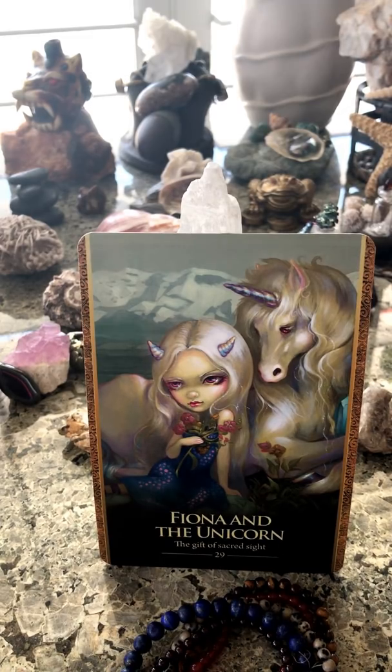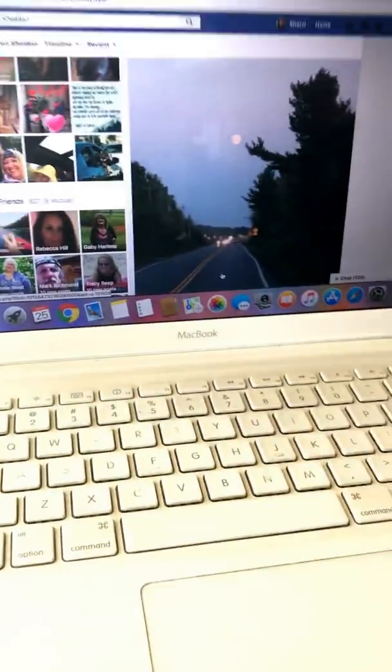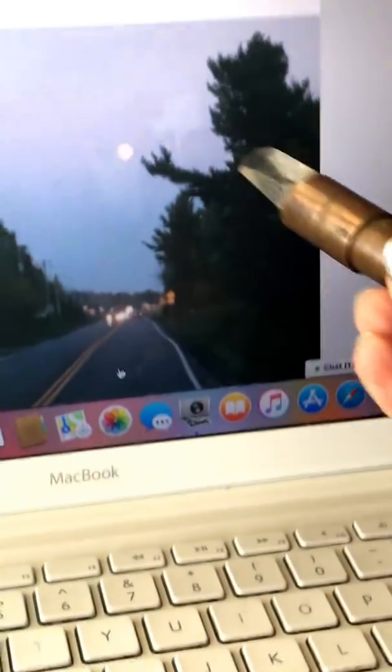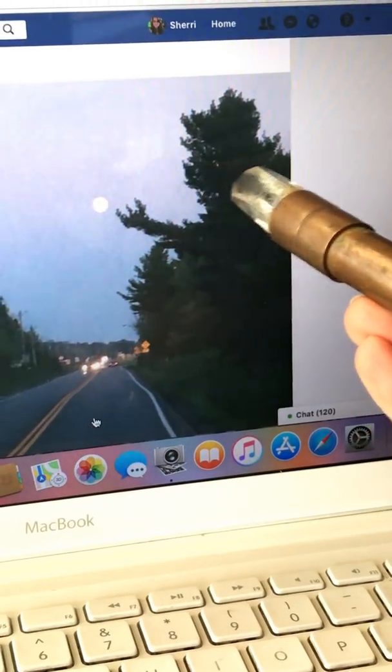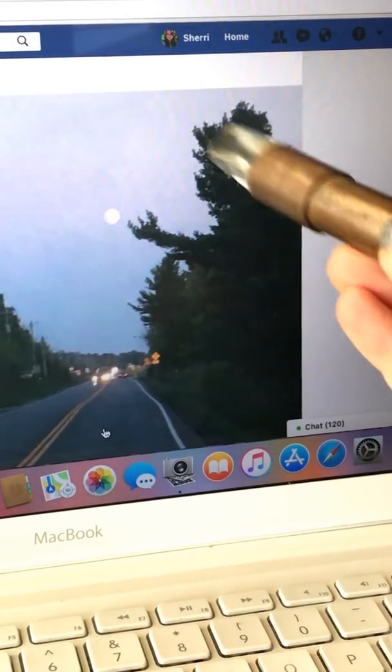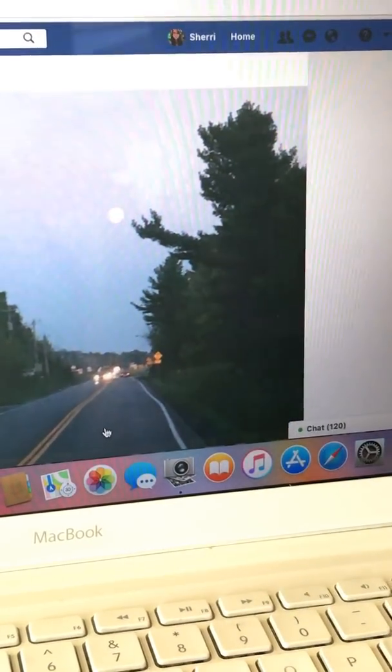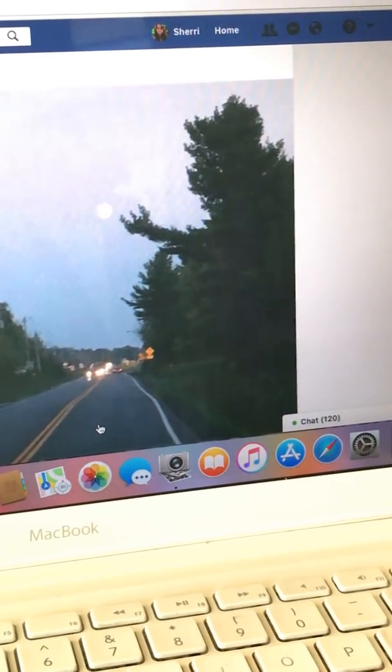Here it is. Oh, I saw it right away. It was just gorgeous. Reaching out to the sun. And it's amazing. It's so beautiful. The hands, the eye, the mouth is open, the nose, horn coming out of the third eye, the hair, and there's its tail. To me, it's a giant dragon.